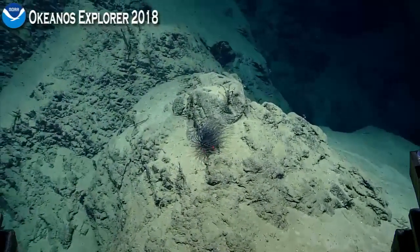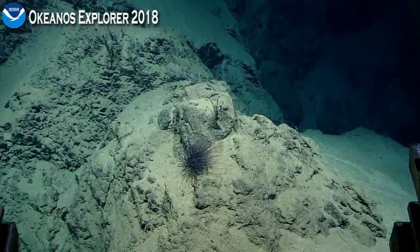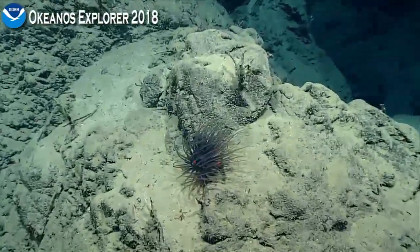Pilot, can we get a snap zoom on this anemone? Yeah, copy that. I was getting close just in case you wanted it. Alright, video, let's come in. Laser is clear. Co-pilot, you want to grab? Thank you very much.